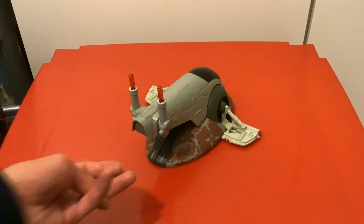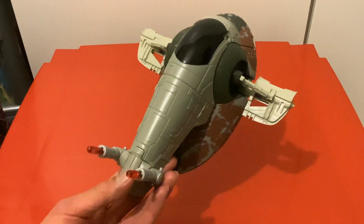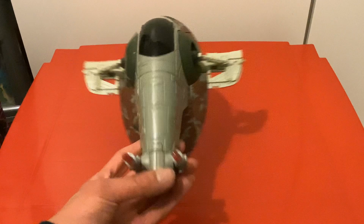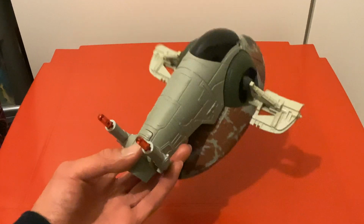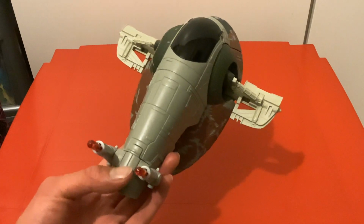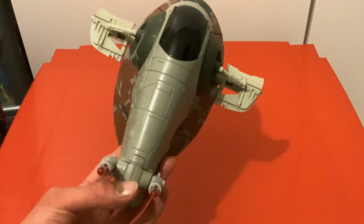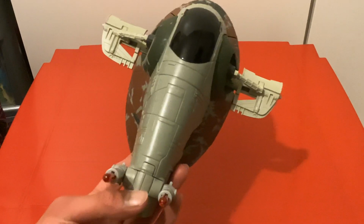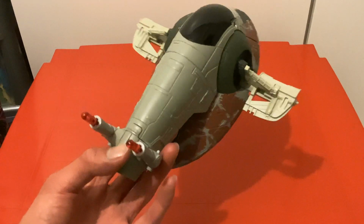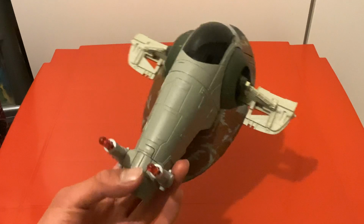This is Slave I, Tatooine. And so it's quite a cool playset. But I thought I'd get that out of the way because too many of those style things are happening these days with modern media companies like Disney and Hasbro. Hasbro hasn't got really much control as Disney owns Star Wars, but they're toning it down way too much. The violence of it, it's pitiful. Oh, it's just a disgrace, really.